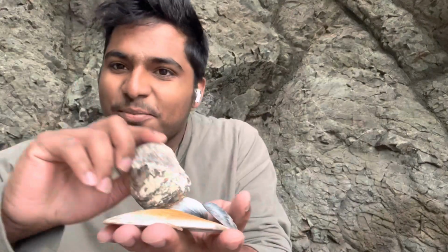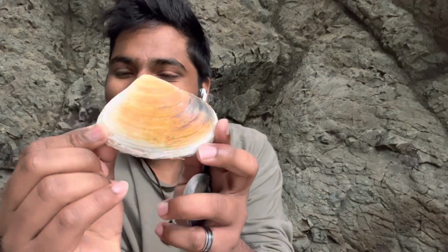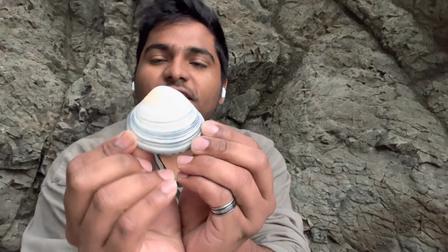Past, I collected some seashells from here. Look at this one. This is kind of degraded, I think, because of this aura. This one, look at that. Look at the color. Got orange and white right here. And then there is a black one here and a white one as well. So I kind of collected so many of them, and then I'm gonna take it home.